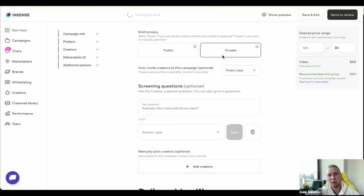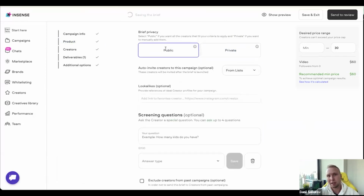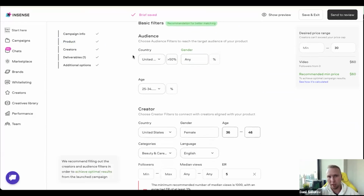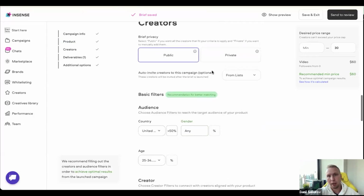And then going to the public and private. So basically on TikTok shop, it's called open collab, which is public, or target collab, which is private. Meaning that open, the public collab, is going to be open to all creators that fit the criteria that you can put together, such as country of the audience, age group, where the creator is located, what is the gender of the creator, and then there's private.